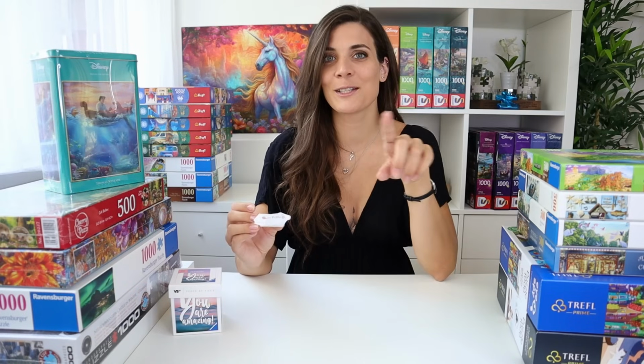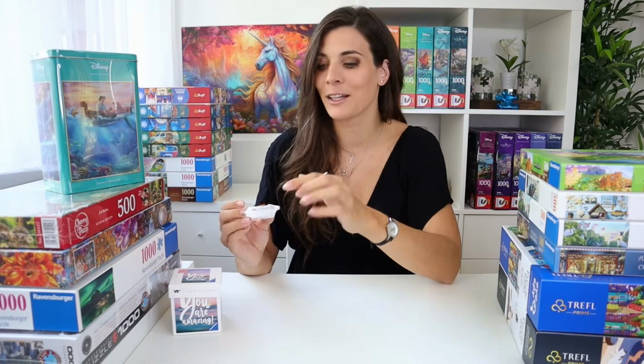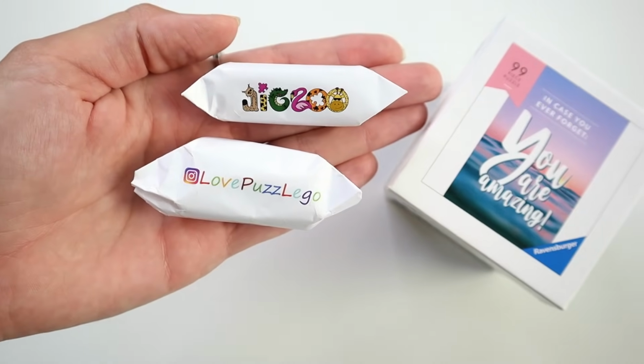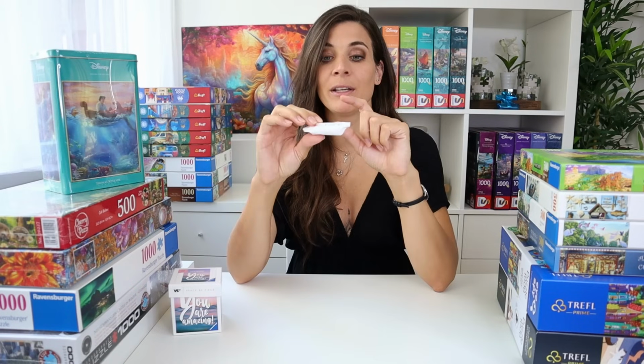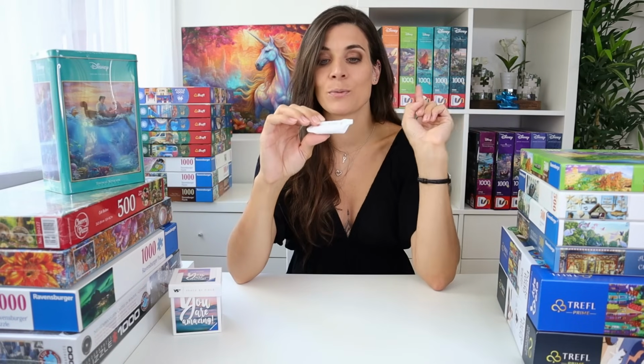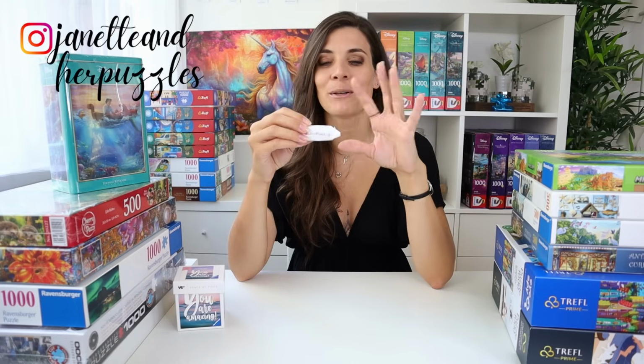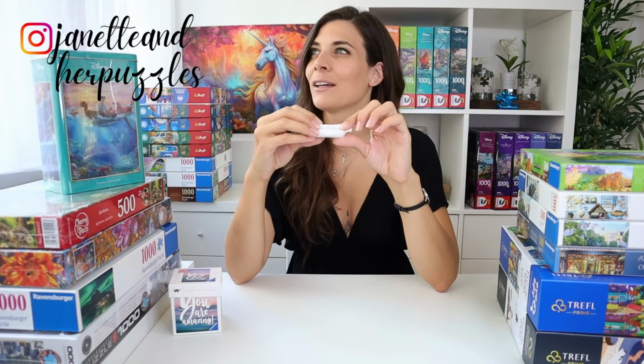So there is a girl, I think her name is Kinga. That's what it says on the t-shirt, but I could be saying it wrong. Her Instagram handle is LovePuzzLego, and these are Polish sweets, and she was giving them out last year at the Worlds as well. They're really good. I don't know what it is, some kind of caramel toffee, something like that.